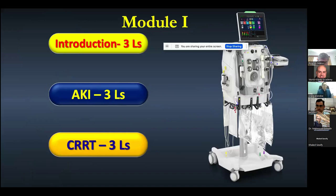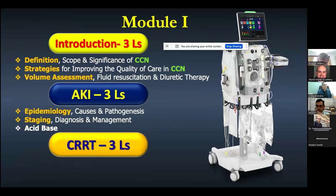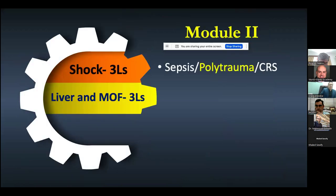Module one will focus on introduction, acute kidney injury with three lectures, and CRRT with three lectures: definition, strategy, volume assessment, epidemiology, staging, and acid-base disorders in critically ill patients. We'll speak about the details of CRRT, prescription, anticoagulation issues including citrate, and troubleshooting including all kinds of alarms. And we have a virtual workshop on how to prescribe, and another workshop on how to troubleshoot a problem when you are dealing with CRRT.